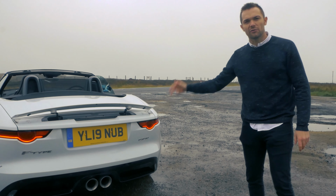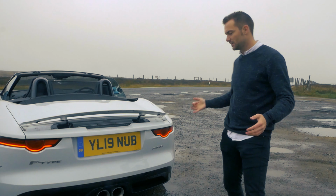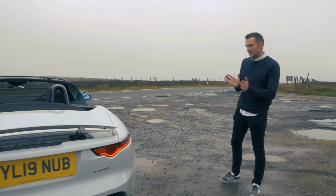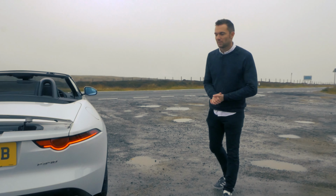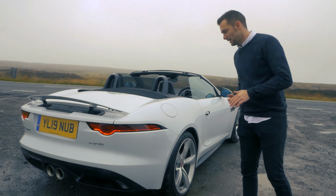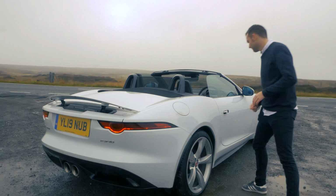This is the P340. So it features a 3-litre V6, which produces 340 horsepower. And I'm so intrigued to drive it. So let's jump in, take a quick look around the interior, and then we'll take this for a spin.